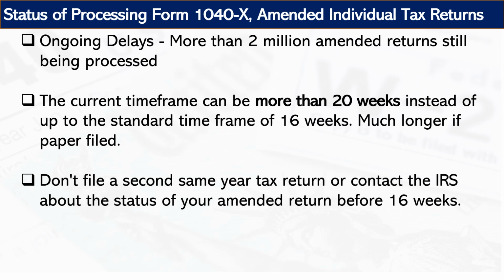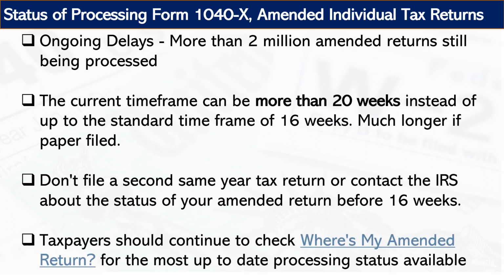It's also important that you should not be filing a second same year tax return if you have a mistake. You'd normally do an amendment for that, and generally, you should not be contacting the IRS directly unless it's been 16 weeks. Now, there are ways to check your return, and again, with amended returns, unlike regular returns, you can't just go to the Where's My Refund tool. There actually is a Where's My Amended Return status tool, because again, it's a separate system and separate processing for these. So that's where you should go after about 16 weeks.